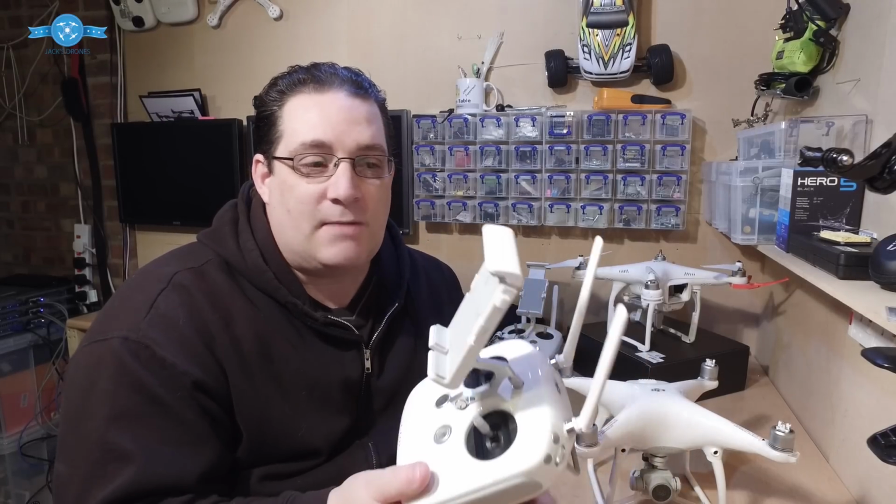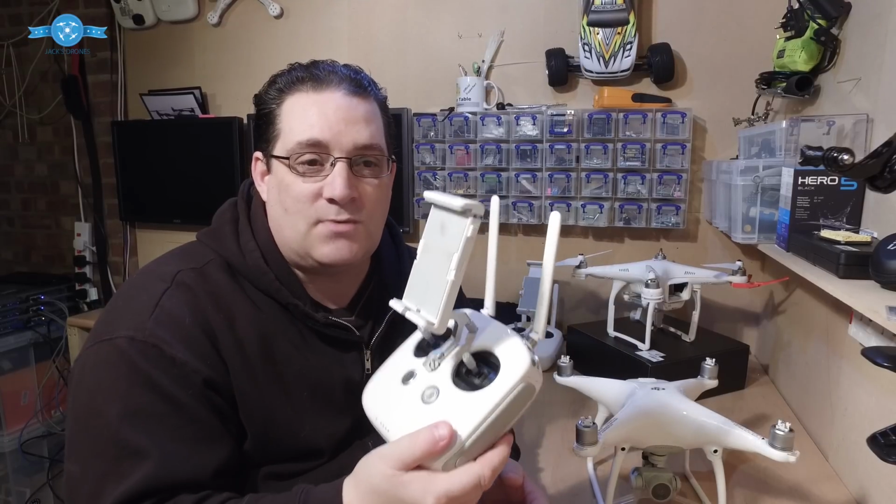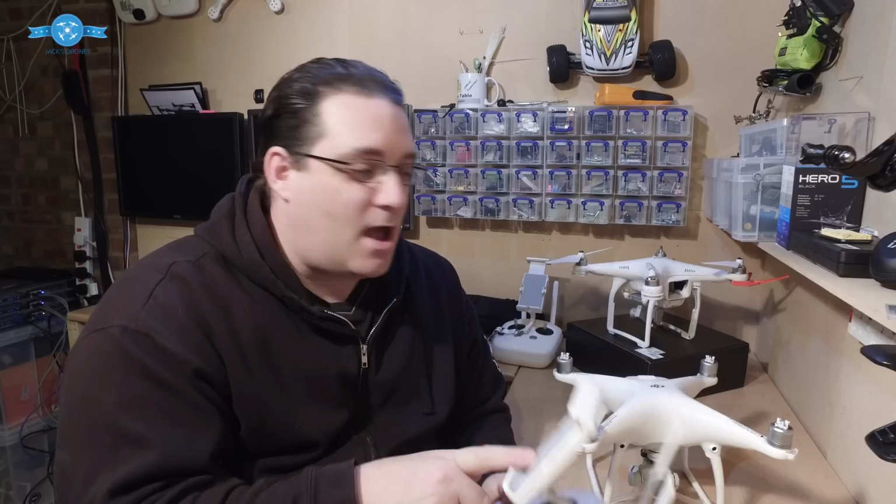Other than that, I think you just get bundled with the standard controller, a bit like this one. But I don't know if it's worth having an additional screen. It's £1,500 roughly for the Phantom 4 Pro. Adding the controller on it could actually bump the price up quite a bit.